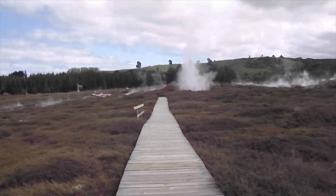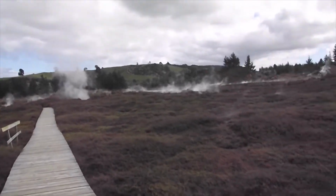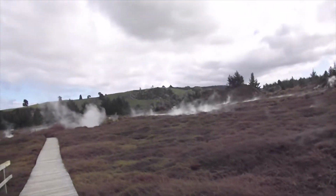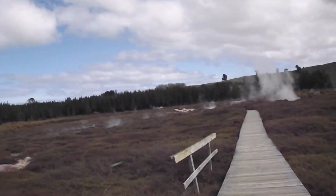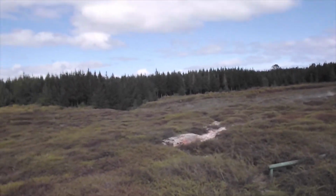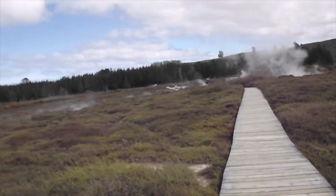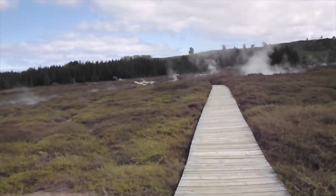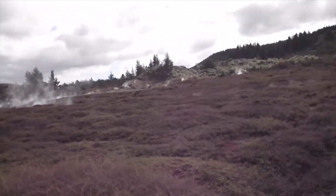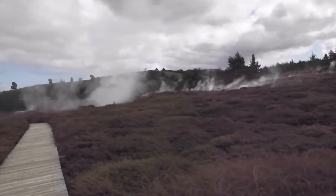We're walking down the path. It's quite nicely set up. It's a nice little path to walk on. And as you walk along, there's just little vents here and there popping up, and looks like we're coming into a pretty active area over here. Little bits and pieces popping up everywhere. That's why you've got to keep to this boardwalk, because the land is totally unstable. Quite interesting, it's down in this valley, as if the whole place sort of collapsed down into the ground.